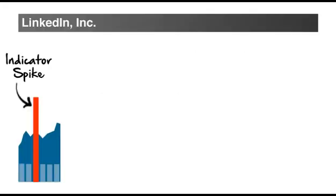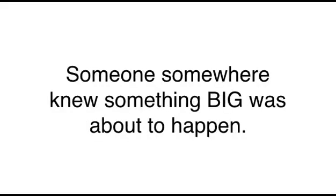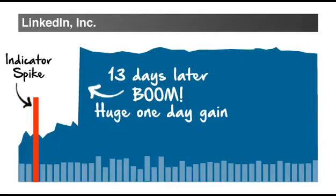On May 31, the WPI registered a spike for shares of social network company LinkedIn. In other words, the indicator picked up unusual activity in the options market. Someone somewhere knew something big was about to happen. Sure enough, just 2 weeks later, the news broke when Microsoft published a press release saying the company was acquiring LinkedIn for $196 per share in an all-cash transaction valued at $26.2 billion. Shares of LinkedIn instantly skyrocketed from $131 to $192 per share.